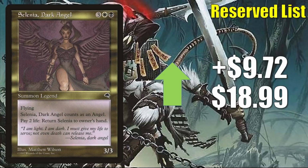Selenia Dark Angel. This goes up $9.72 this week to $18.99. Sometimes I do see this as a commander, but most likely this is moving now due to its status on the reserve list. It looks like a potential targeted buyout.